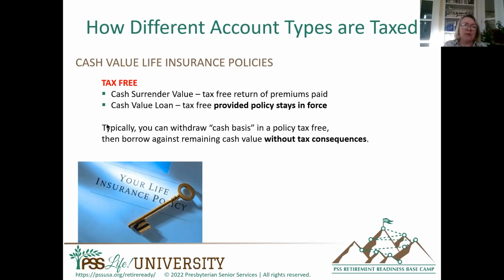Another way that people like to use permanent life insurance is to take loans out of the contract. You can take it out for whatever reason, and whether you pay it back or not, so long as you don't take out so much cash that you basically strip the policy and defund it, effectively closing it. So long as your loan leaves some money in the contract so that it stays in force, that cash value loan is tax-free. Okay. So again, we see people doing this who are doing estate planning, or who need to access cash in a year where they do not want to add to their income tax bill. This can be a source of income.